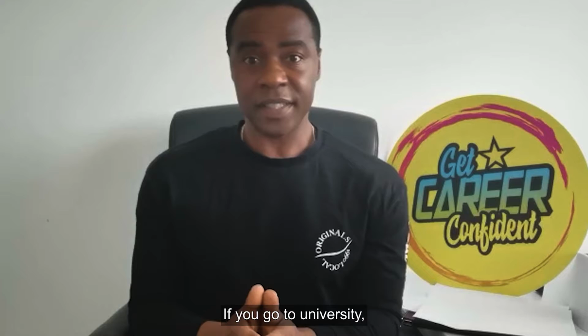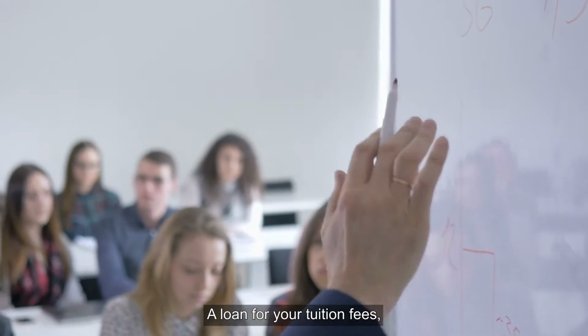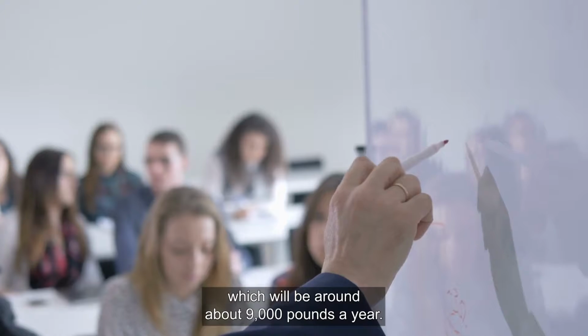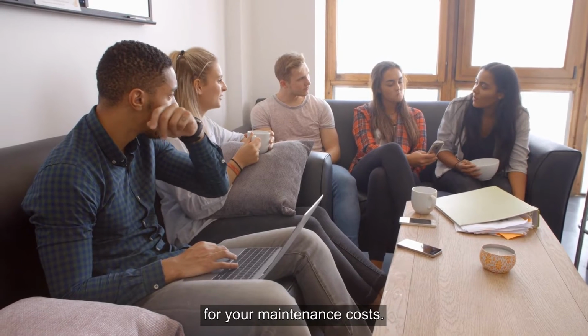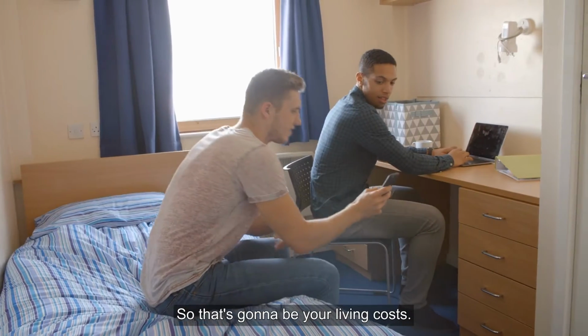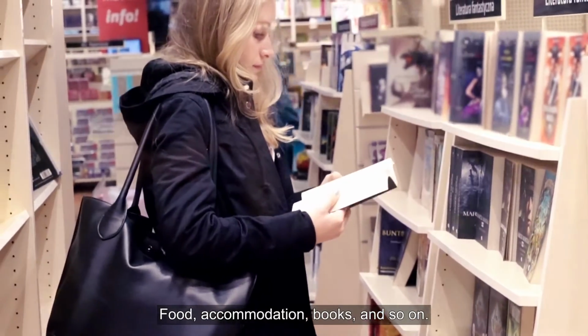If you go to university, there's going to be two types of loans that you can get. A loan for your tuition fees, which will be around £9,000 a year. And there's also a loan you can get for your maintenance costs. So that's going to be your living costs, food, accommodation, books, and so on.